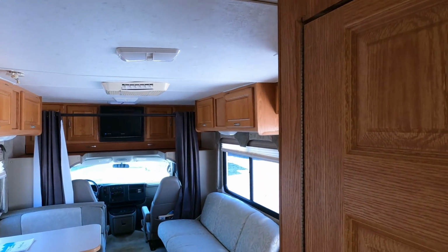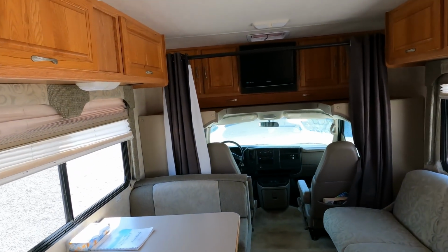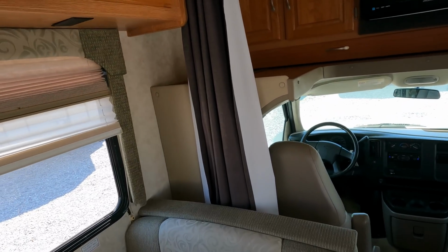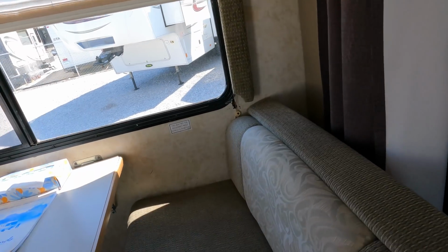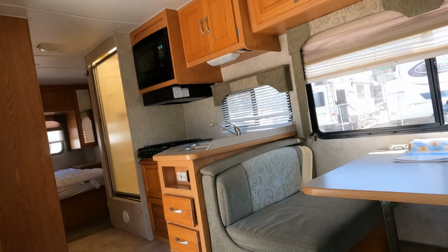Not bad, guys. And I think I've showed you pretty much everything I can think of that I see wrong with it. You know, it's got a lot of natural light in here. Carpet looks good, upholstery looks good. It is what it is, guys. I'm not making it to be a crown jewel. I'm not making it to be frontline material.